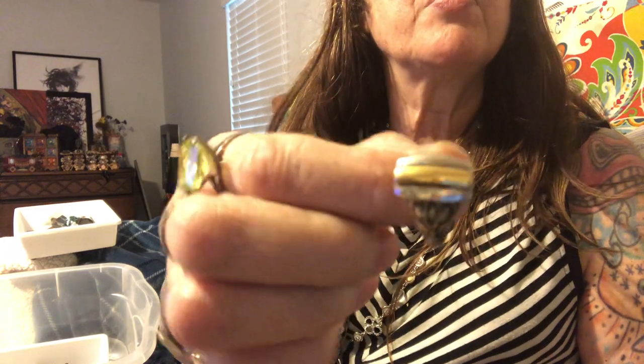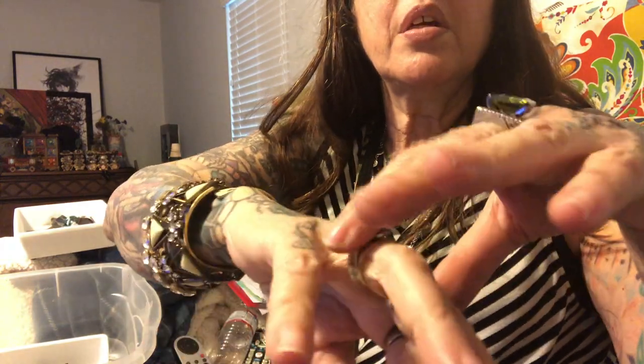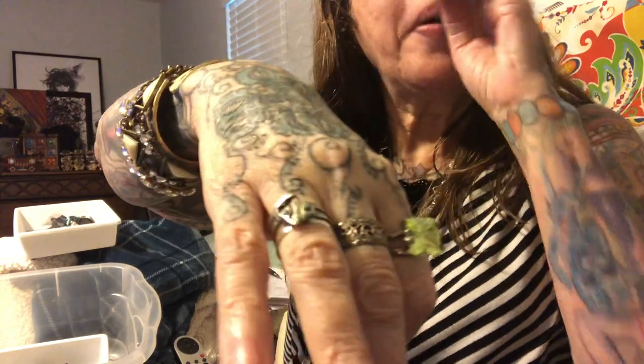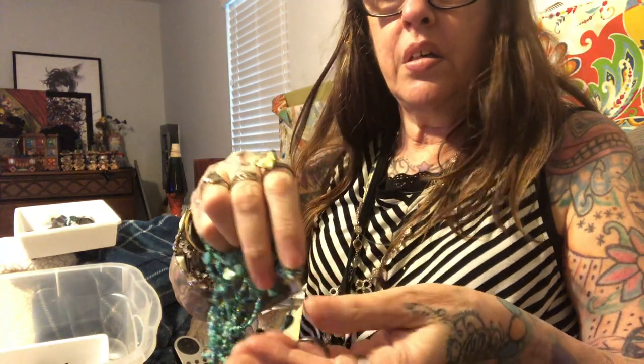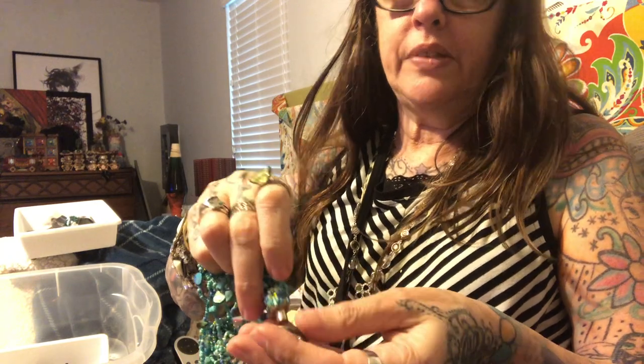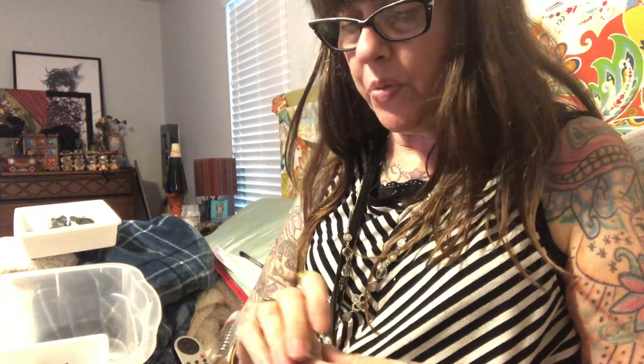925. Another 925. I wonder if this, well, they're all kind of fitting. They're all between a 6 and a 7. I don't know if this is 925. It's not marked. But all the other ones, look, this was from yesterday's lot. I kind of like this one, even if it's not. The only time I care if I'm keeping a ring, if it's not sterling, is if it will turn my fingers.